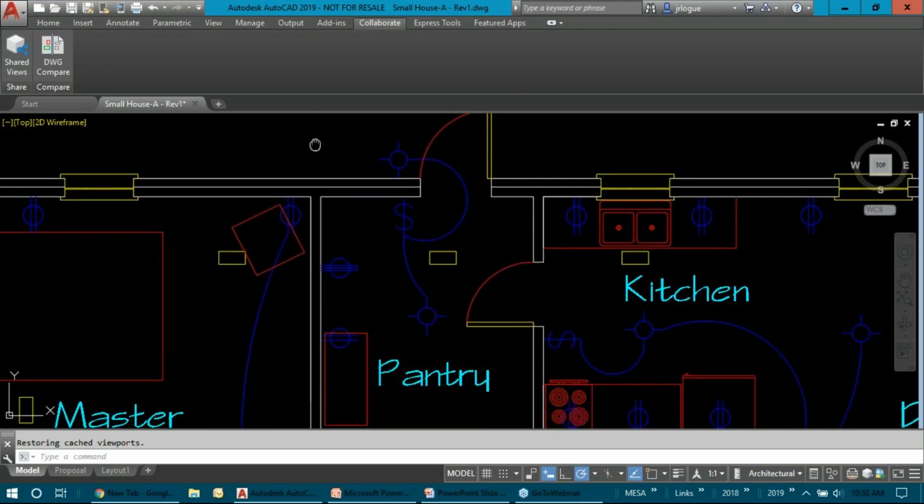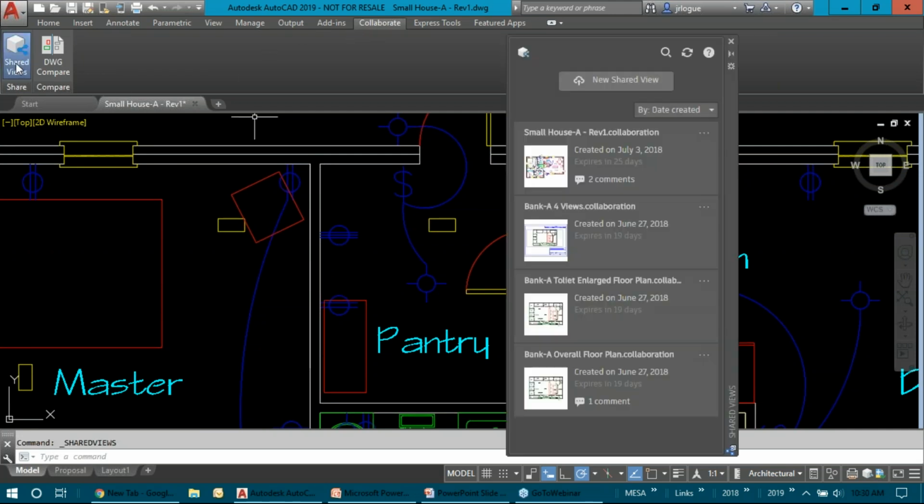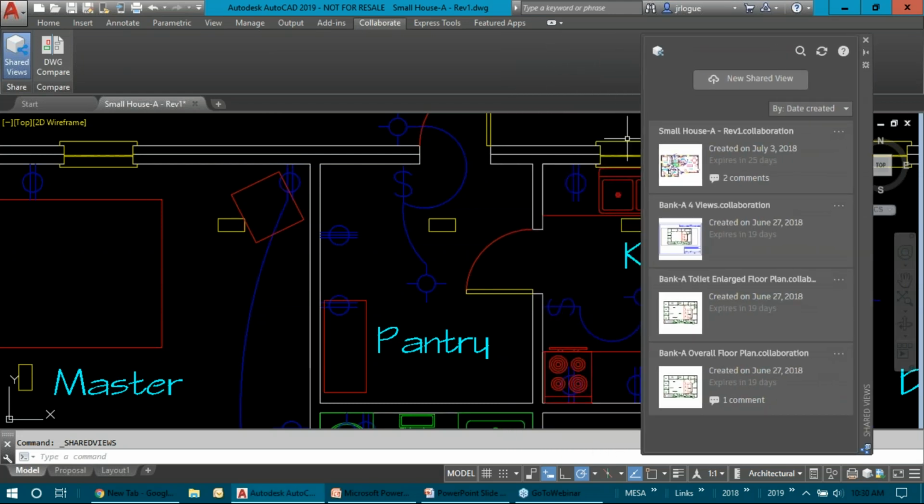Maybe we're just going to focus on the pantry here, this area. I'm still in that Collaborate tab, and I'm going to do a shared view. Shared view will pop up with this palette. In order for this functionality to work, you must have an internet connection. If you're not logged in, it's going to ask you to log into your Autodesk account, so you do need an Autodesk account for shared views to work. These shared views are valid for 30 days. You can extend that time, but by default it's 30 days.